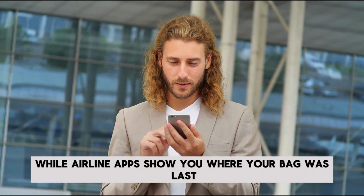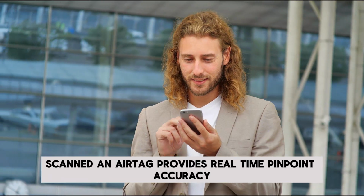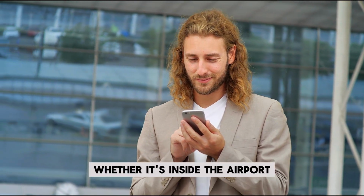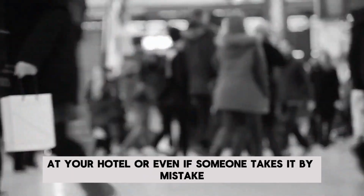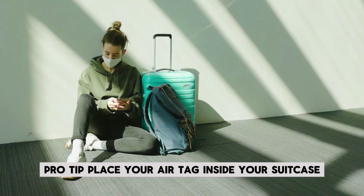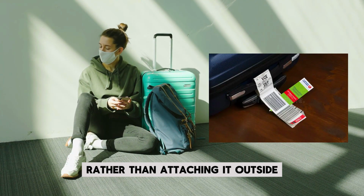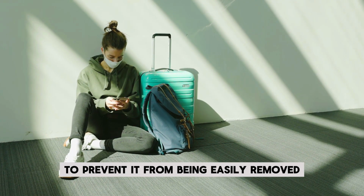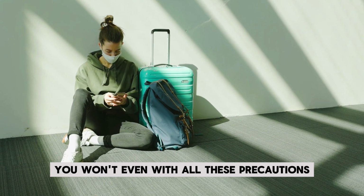While airline apps show you where your bag was last scanned, an AirTag provides real-time, pinpoint accuracy, whether it's inside the airport, at your hotel, or even if someone takes it by mistake. Pro tip: place your AirTag inside your suitcase, rather than attaching it outside, to prevent it from being easily removed. That way, even if your airline loses track of your luggage, you won't.